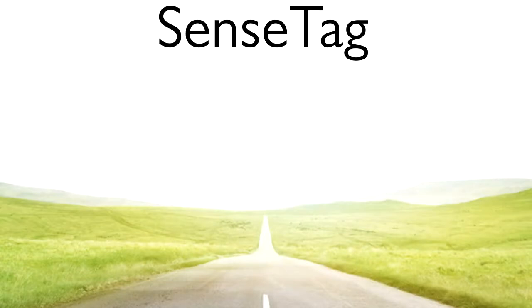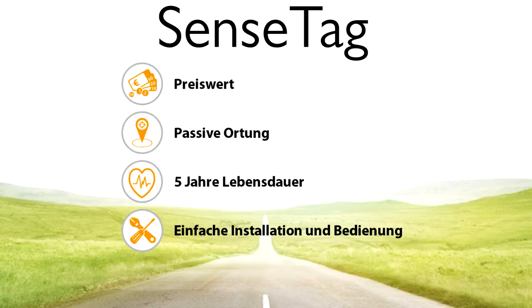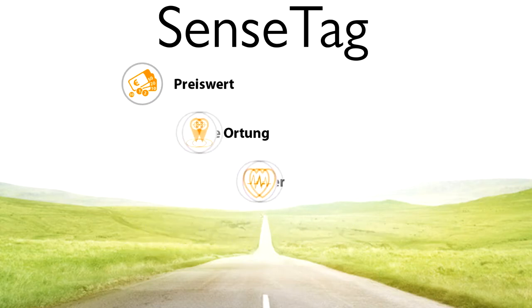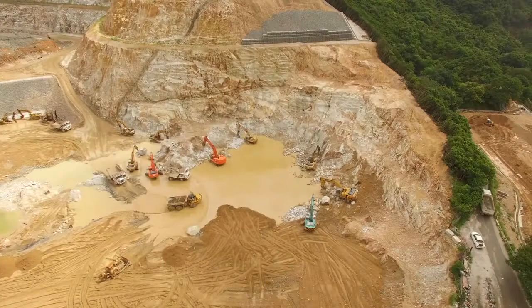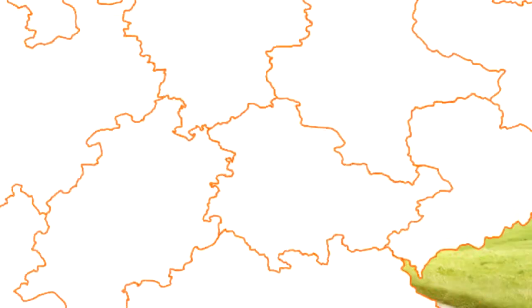The advantages of the IoT network offer you a great relief of work. The NavTech is inexpensive, enables passive location and has a lifespan of 5 years and can be installed and operated quickly and easily. The signals from your devices are automatically transmitted via our telematics infrastructure and mapped in the portal. The system has all the required data ready and gives you an insight into all current data at any time.